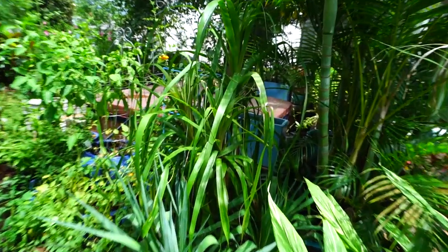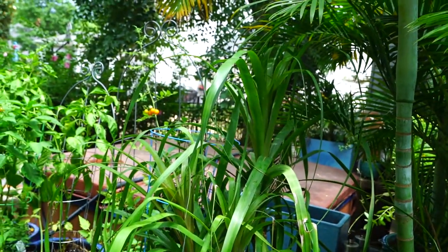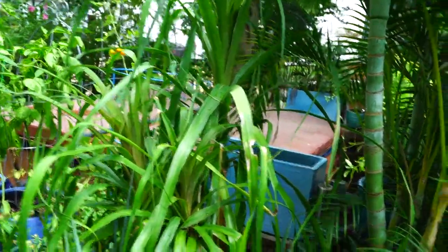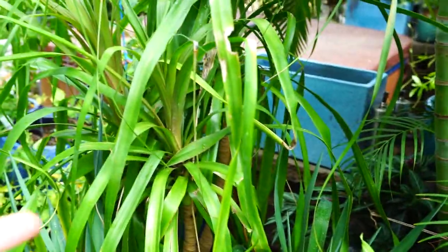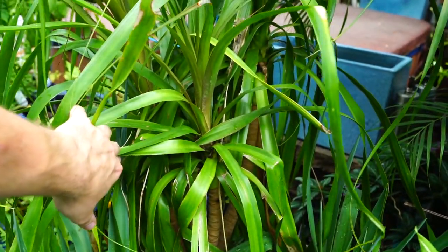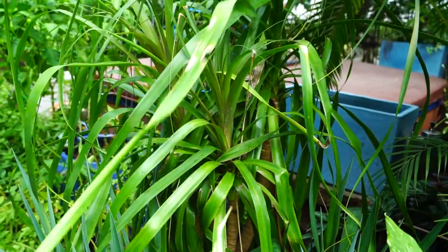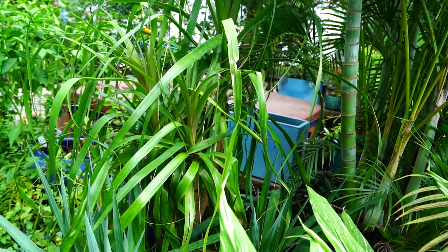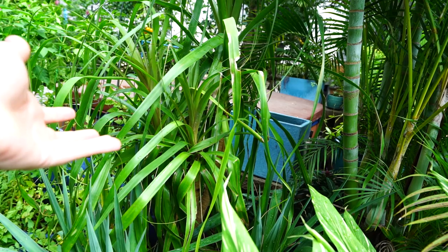Oh, for the first time, I'm seeing lots of growth out of my ponytail palm, and I think that's because I've actually been watering it. It's one of these plants that I generally just don't do anything with because it just kind of hangs out and does its own thing. It's not demanding. During the winter, I put it in the dark side of my garage where it just sort of chills, and like I said, it's a low-maintenance plant.